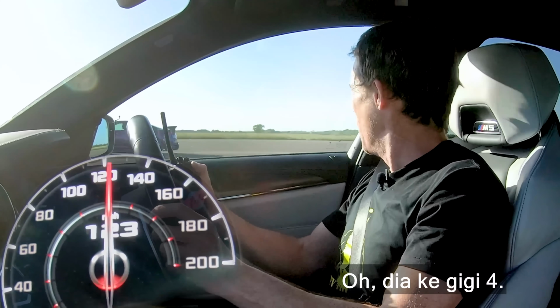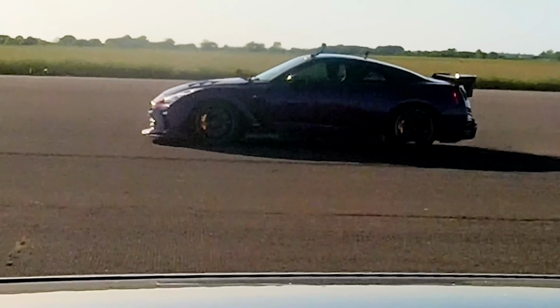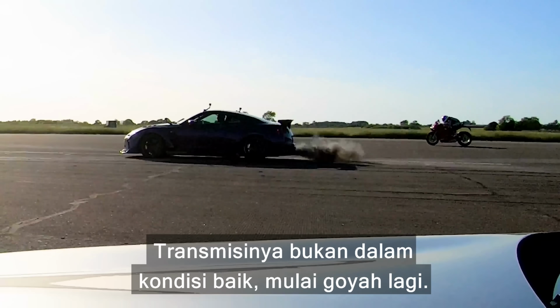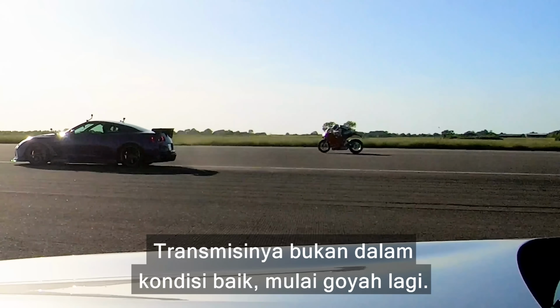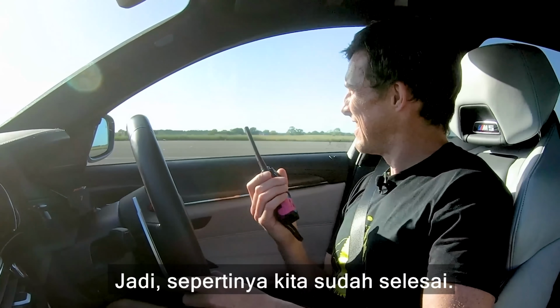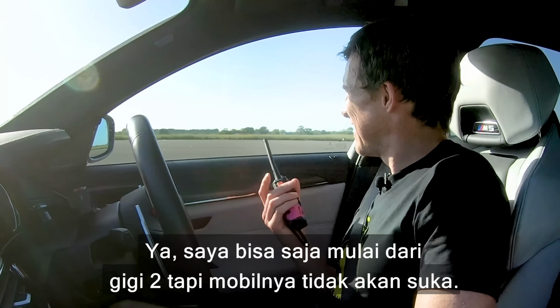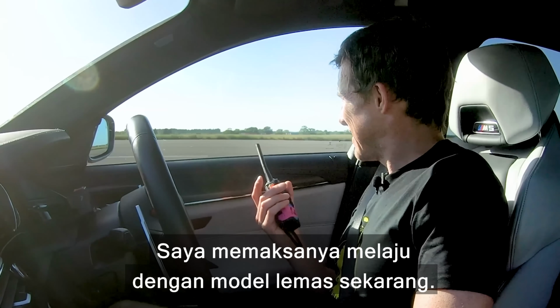Oh, he didn't get fourth. So Rocky, what happened then? Transmission's really not happy. It's thrown a wobbly again. So I think we are done, maybe. Really? Yeah, I mean, I could try resetting it, but it's really not happy. I'm pushing it on limp mode at the moment.